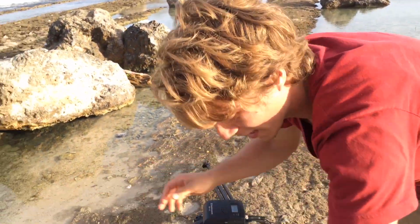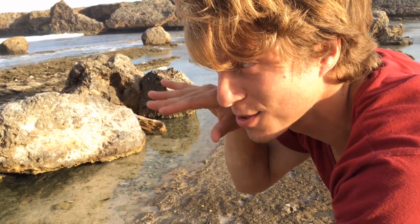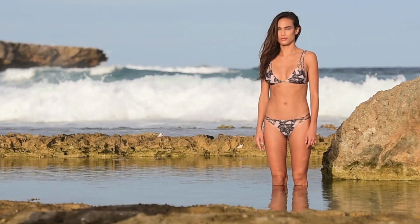What are you doing here? I gotta get low. Why do you gotta get low? If you look out there, there's some pretty awesome waves crashing out. In order to get multiple layers of waves, you gotta get real low, where you can see Lisa right now, I've got her in there where her knees are above the water.